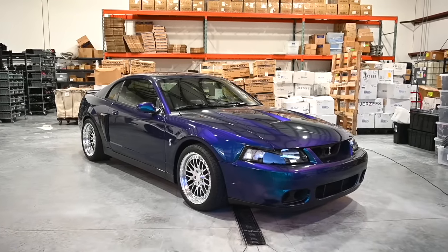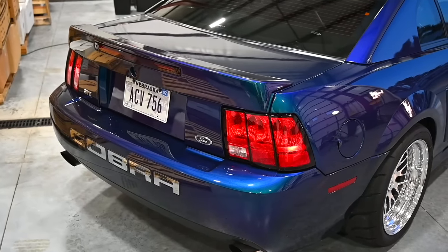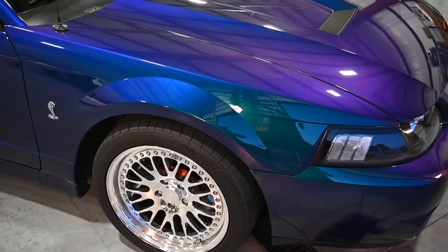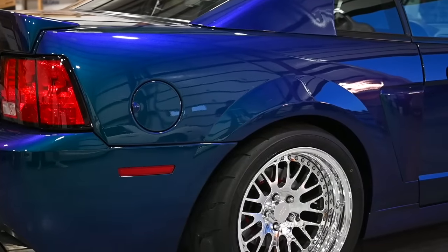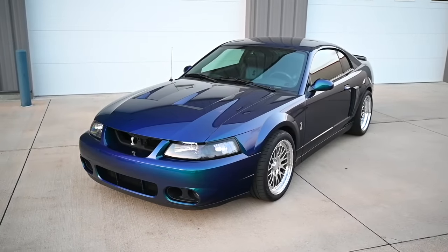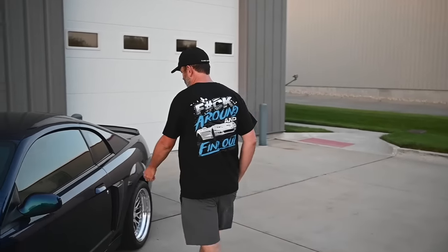There's only 515 of these cars made, and this one only has 24,000 miles. It was very hard to find in this good a shape. The Mysticrome paint is just wild. It has teal, green, purple, gold, and copper that all come out in the right light. And at dusk, like it is right now, it just looks amazing. You can see all the colors popping. Come on over here, let me show you how well this car has been taken care of.